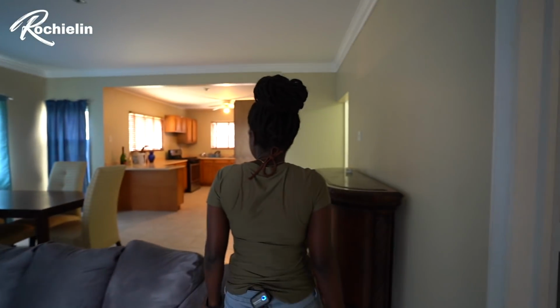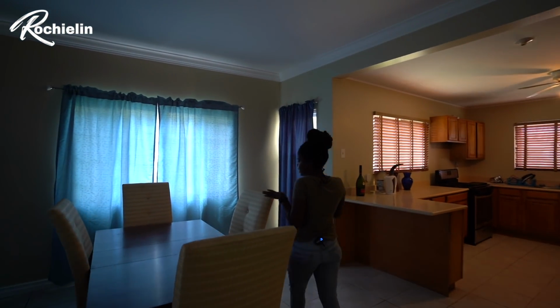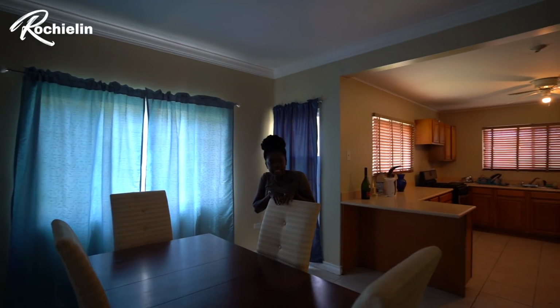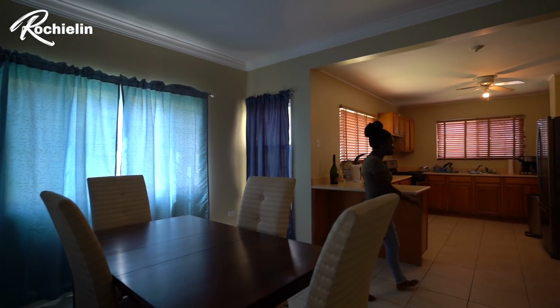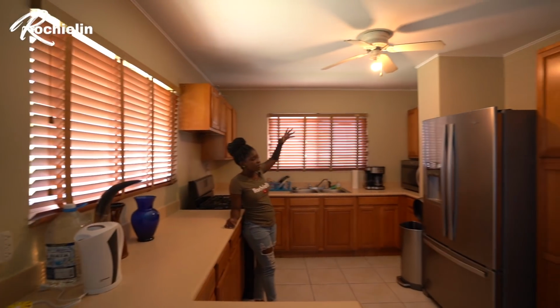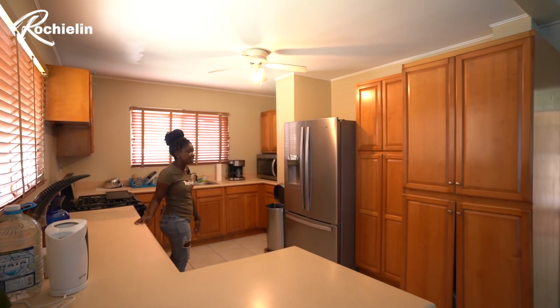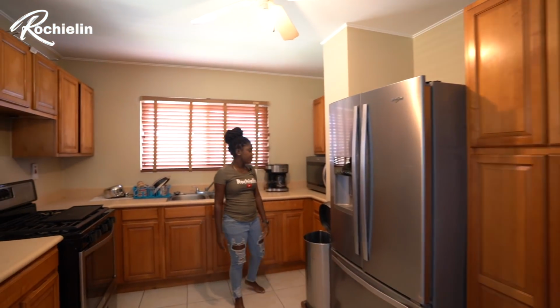Let's head over into the dining room area. You have a table and 4 chairs for you to sit and eat as a family when you come together. And then over into the kitchen, another open concept kitchen. And it has all the basic appliances that are usually in a kitchen, because this is supposed to be a home away from home concept.